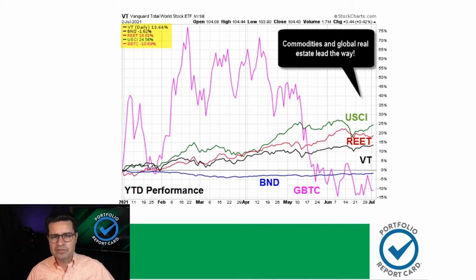And at the bottom, you'll notice is Bitcoin Trust, GBTC, which started the year strong, but has since slid around 10% year to date. All of cryptos across the board, including Ethereum, Litecoin, Ripple, and the many others, are all in correction mode. They've been that way since May. But still, the year-over-year and multi-year performance numbers are still up pretty big for cryptos.